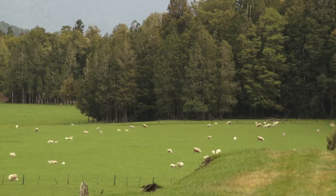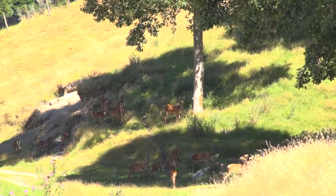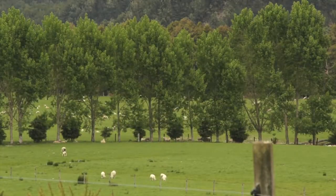Healthy animals are the key to profitable livestock farming. Shelter and shade from trees can help reduce environmental stresses on animals, improving their welfare and productivity. In this video, livestock farmers describe how trees benefit their animals.